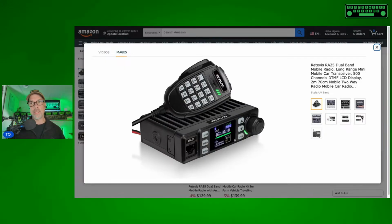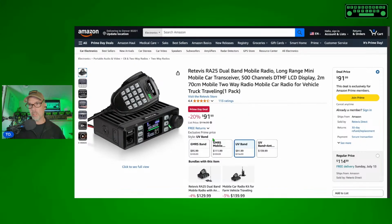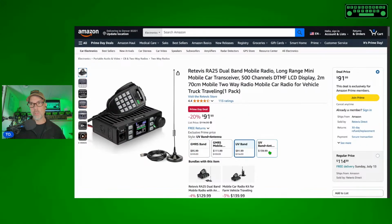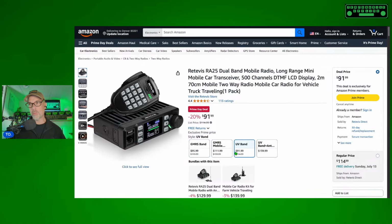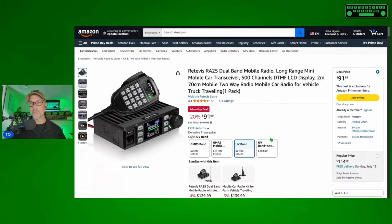The only dead giveaway is the CB screen, which I don't think is black when the radio is off. So you'd have two black radios and one that's not black. But that would get you CB, GMRS, and ham radio UV, and you're looking at $300 for all three radios. And then I'd get a little screw-on antenna, because they make a small 42-inch whip for CB with loading coils and stuff in it. So that would be pretty.